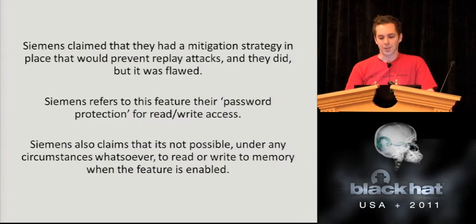They also refer to this feature as their password protection for read-write access. That's not true either. They claim that if this feature is enabled, under no circumstances whatsoever can an attacker or unauthorized user access the read-write portion of the PLC memory, and of course that's not true. We found that the 200, 300, 400, and 1200 are all affected by these attacks.